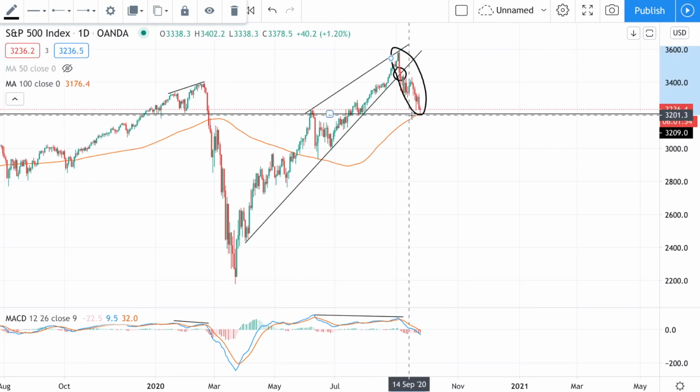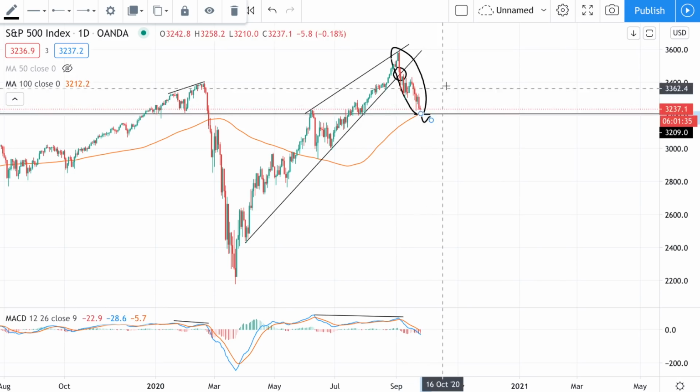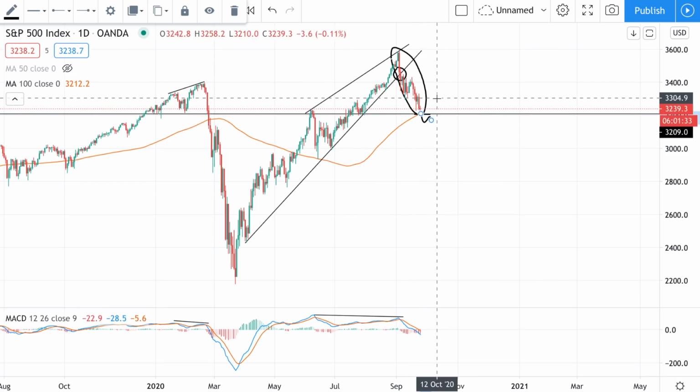We need to break this level right here, make a strong break, a retest and reverse, and that will be the moment to start getting bearish, start being short on the market. Right now, we're not bearish. We're looking for long positions, and we're going to talk about that throughout the video.